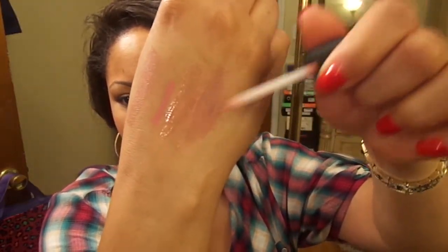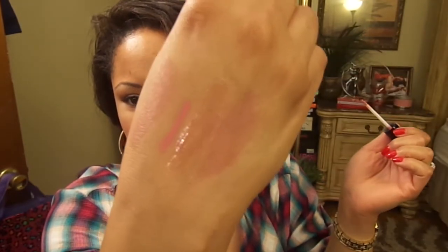Also, I like to use the Demure from the MAC Dazzling Glass Cream. I don't think these are available because I purchased these from a makeup outlet when I was out of town on vacation with my family. So this is the MAC Cream Sheen right here. That's it right there.